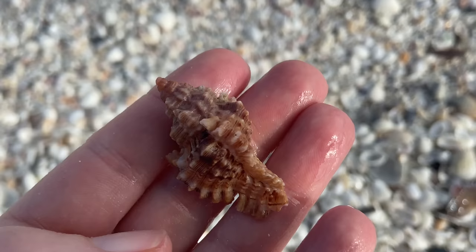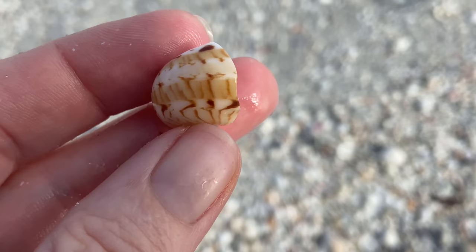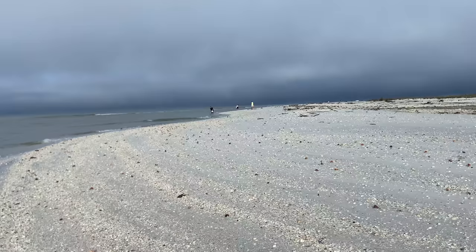Really nice color on that. Oh, that's some really nice color on this too. So that is another moon snail, one of the colorful moon snails. Awesome. All right, off to a pretty good start.